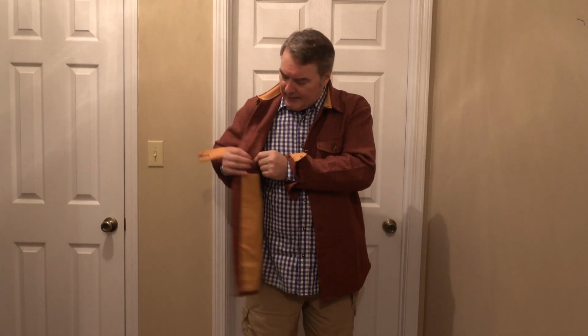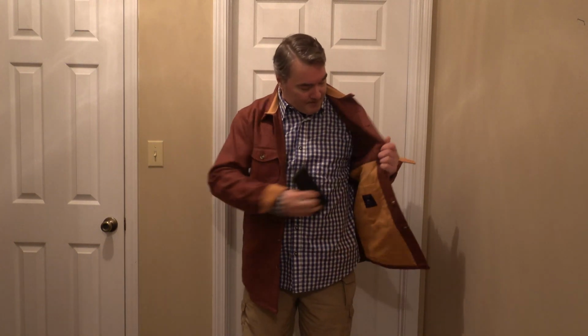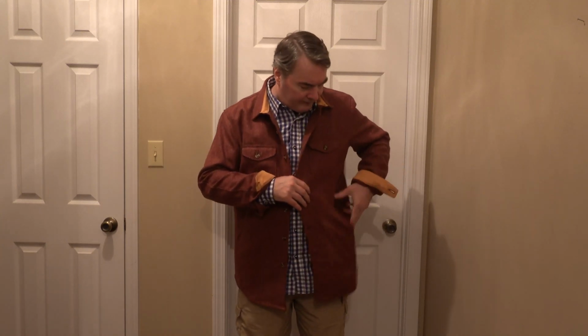We do have one internal pocket right here, so that is good to have always. And over here, no internal pocket. I would have liked it better if there were internal pockets on both sides. Let's see how the pockets work for a pretty large cell phone here. All right, that one fits decently well. And let's see how it fits with these pockets over here. Okay, that fits in there pretty nicely.